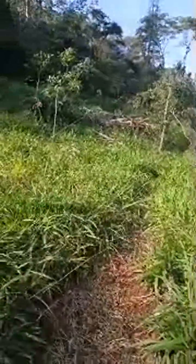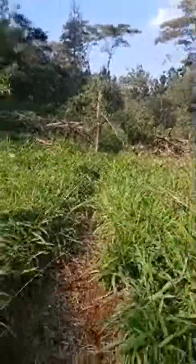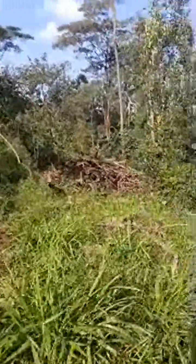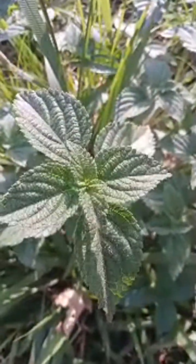So where should I pass? Should I follow this area? Okay, let's find out. Okay, let me go down this way. It's more grass there. So we call this Lantana camara, or the curse of India. The curse of India, guys.